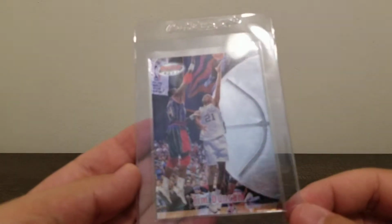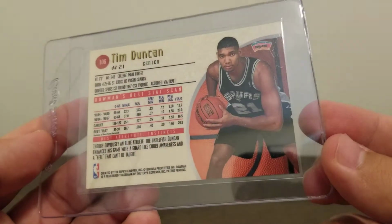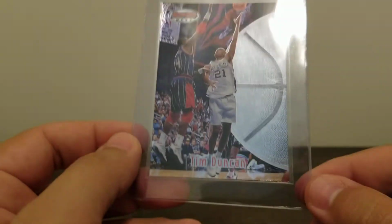I'm expecting a 9 on this Tim Duncan rookie, Bowman's Best, 97-98. Again, really nice looking. Nothing wrong with the corners. Good centering, and the surface is pretty good. The edges, I have a little bit of issues I've noticed, like on the bottom lip. But expecting an 8, 8.5.